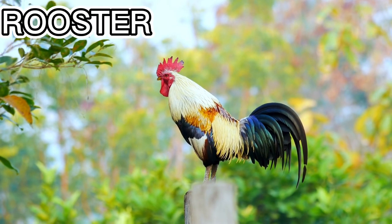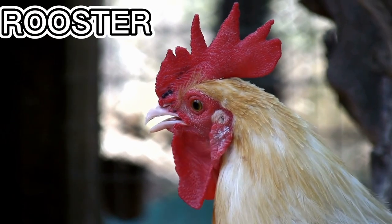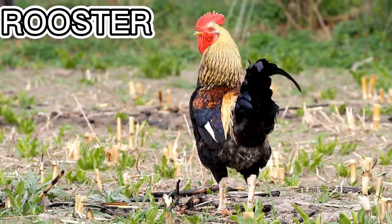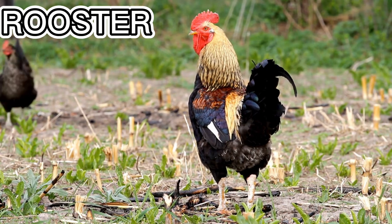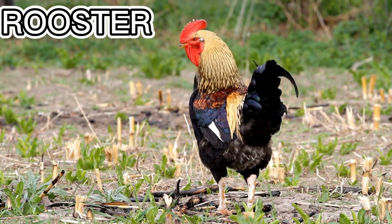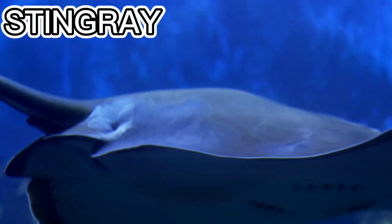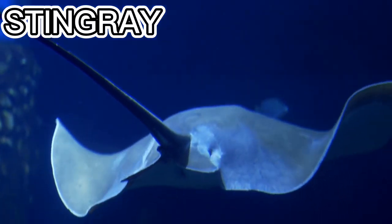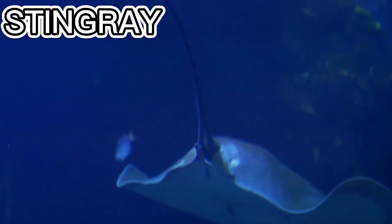Rooster. R, r. Rooster starts with the letter R, and you usually hear them in the morning. Can you make a rooster sound? Stingray. Stingray starts with the letter S. They are really good swimmers. You can find them in the ocean.